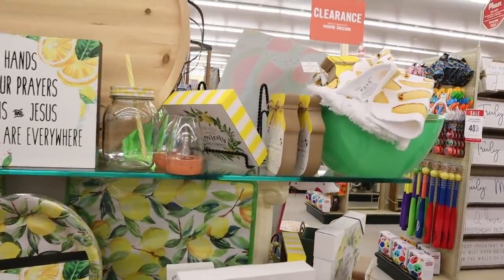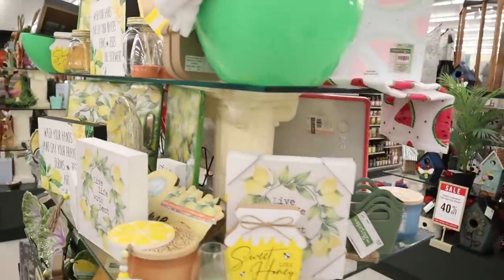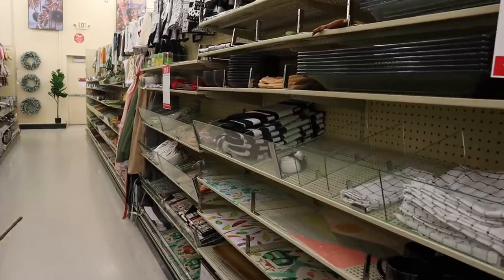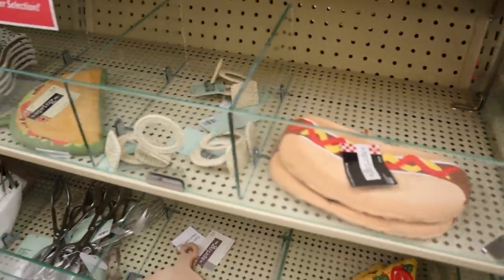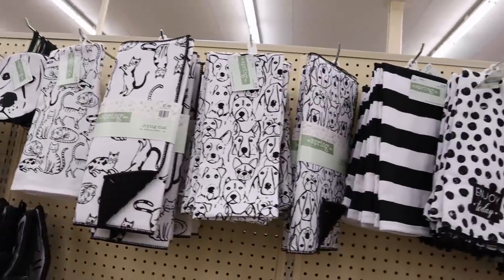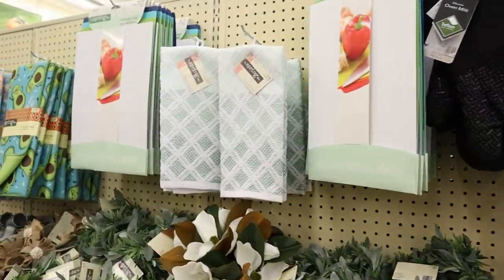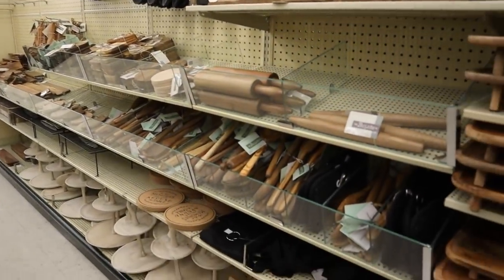The lemony, cute signs and plates. And by the way, those are paper and plastic plates. Watermelon. Getting the summer stuff fired up too, I think. Black and white, I don't get it, but I'd rather have this hot dog mitt, you know, hot mitt taco, hot mitt. They got everything going on. Vegetable, animal, avocado. That wears glasses. Not sure about that.